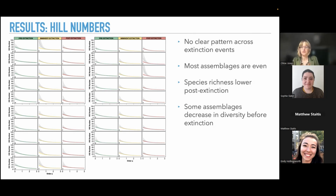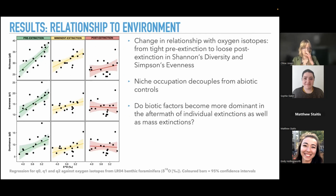The best way to view Hill numbers in this case is to plot them against oxygen isotope data. And with this, you can see a clear change across the intervals. So across the pre, imminent, and post-extinction, you've got a change in relationship with oxygen isotope from a tight relationship pre-extinction to a much looser one post-extinction. And that happens across all of the Q values, so evenness, richness, and dominance.